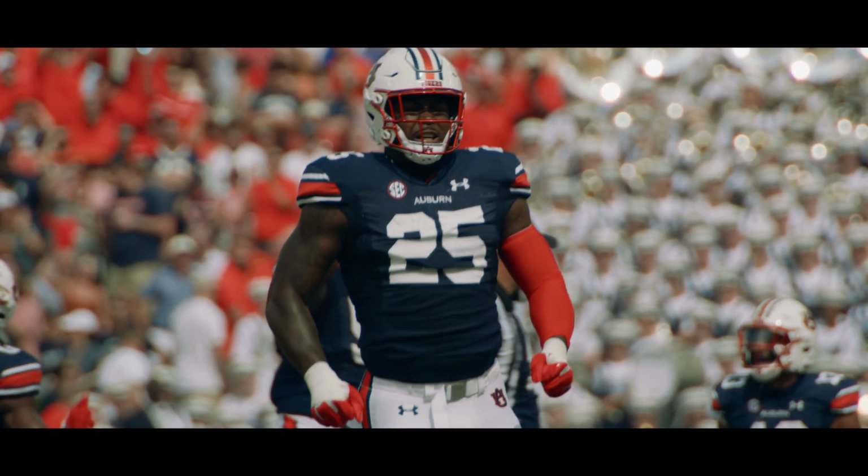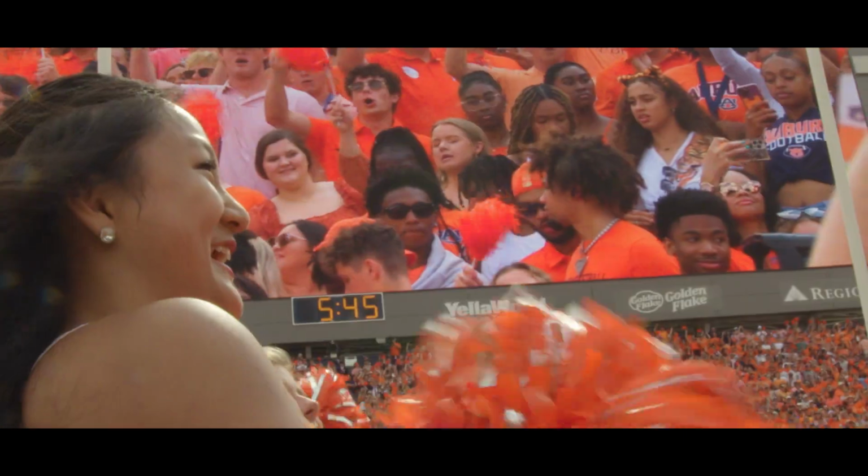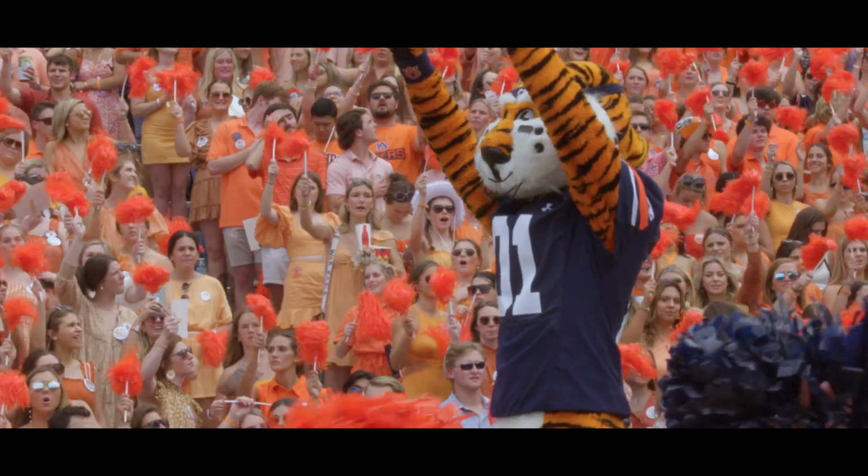I thought our crowd was fantastic. I thought the energy and what they brought tonight, I mean, all that in the environment, like we said, it was exactly what we thought it would be. You know, we appreciate that.